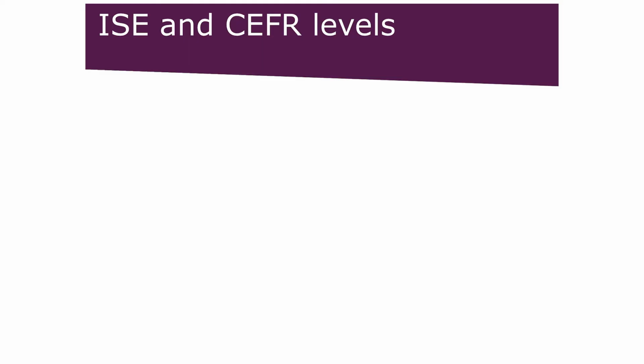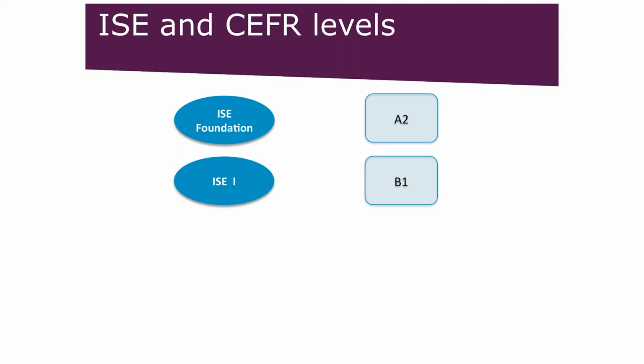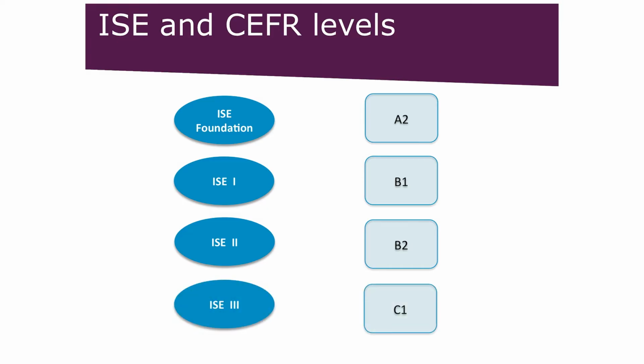ISE is available at 5 proficiency levels. These levels align to the Common European Framework of Reference for Languages, the CEFR. So, for example, ISE Foundation has been developed in line with CEFR Level A2. ISE 1 is equivalent to B1, ISE 2 to B2, and ISE 3 to C1. ISE 4 is at Level C2 on the CEFR, but has a different structure from the other levels, so we will not be covering ISE Level 4 in this video.